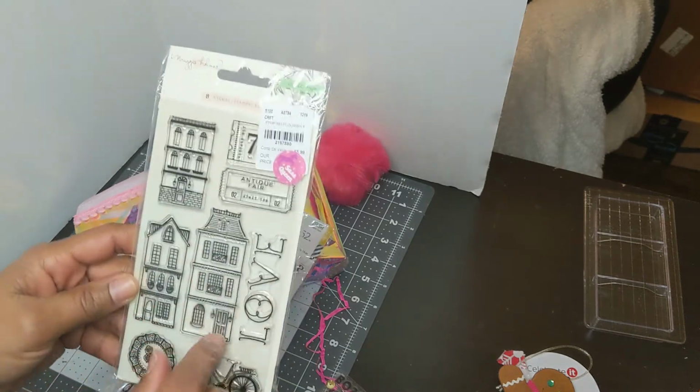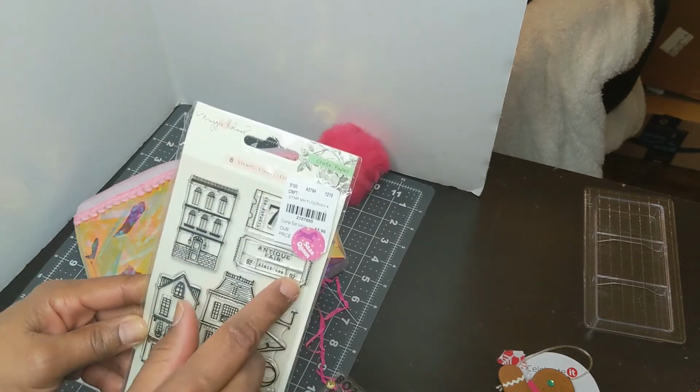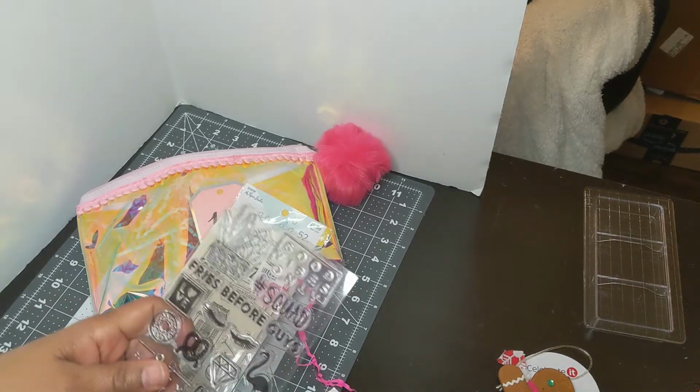It's like those little townhomes. I've seen that on some of the paper. That's cute. Now this I really love is the tickets on there. I love that. I'm into those tickets right now.